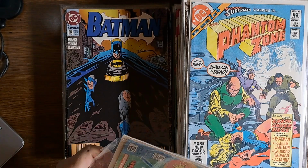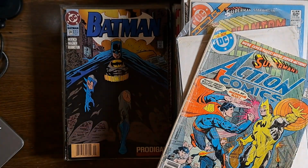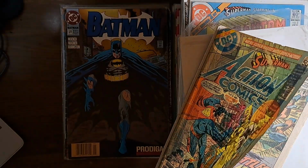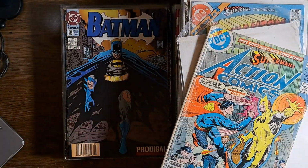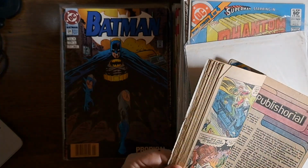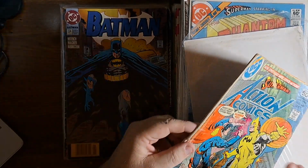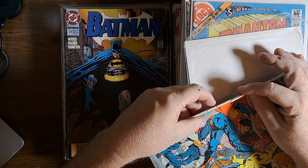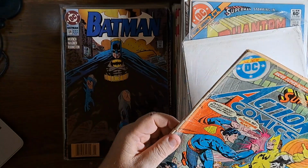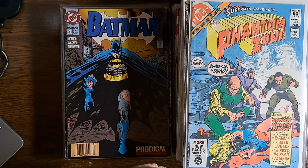Just my usual warning. This one's definitely worn. 50 cent from 1978. Got spine roll. These big tears, you can see here in the spine. Just been read to death, looks like. Just about.